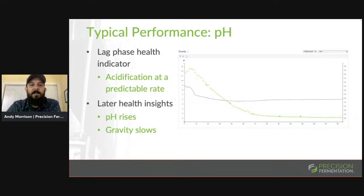And that's telling us that the yeast is settling down. Potentially there's some very standard autolysis happening at a minimal enough level to influence pH, but not turn your beer into hot ham water or anything like that. But as that pH rises back up, gravity approaches terminal. So this is a very typical graph overlay here, where we're looking at both gravity in green over time and pH in gray as those two things interplay against each other.